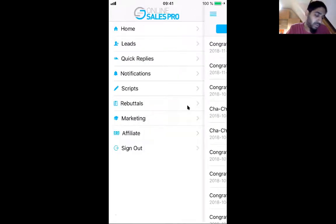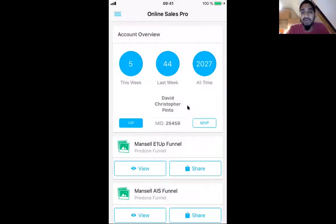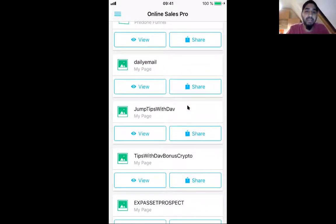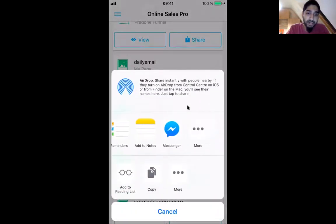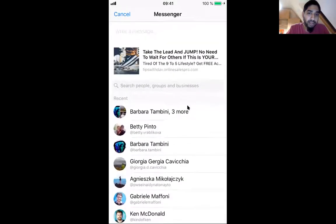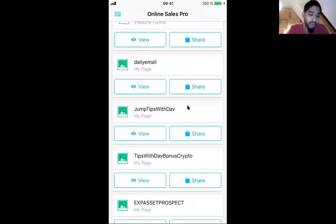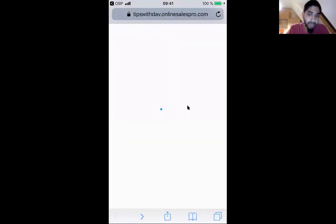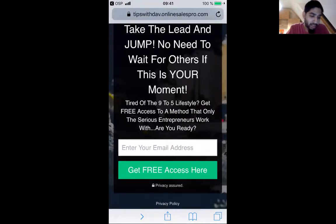Let's go to home once again. The reason why I love Online Sales Pro is because I built my whole sales funnel here. If tomorrow somebody asks me, hey, David, can you send me a link, and I'm on my phone, all I need to do is click share. It pops up the options of my share. I can click it through Messenger to share it with somebody, or I can click view, and it'll open the exact page that I have. It's a mobile version, but as you can see, it is a page that I can share with my people or whoever asks for the app.